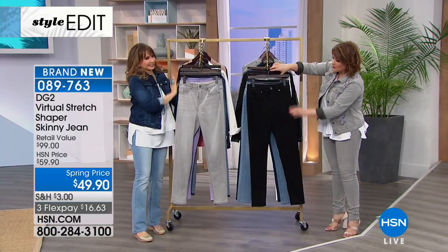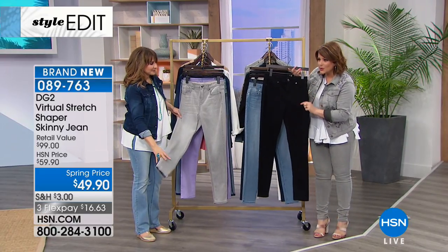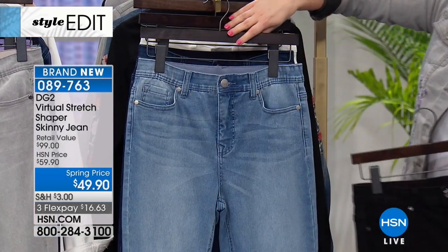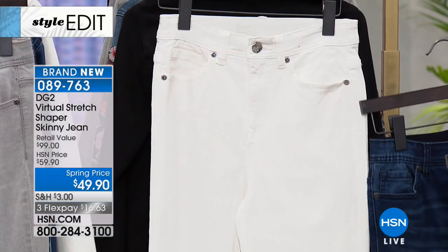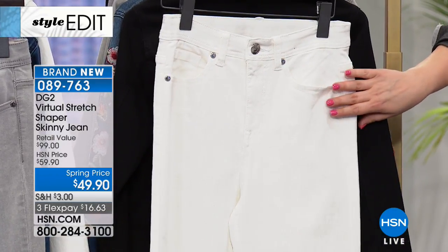Let's do colors. Of course, you've got to have a skinny in the black. In the world where you can't wear leggings, where you have to wear nice slacks, this is the way to go with the black. We also have it available for you in chambray. Here is your indigo. And then, we know they always sell out first this time of year. If you want to get your hands on it, we have it also available in the white.